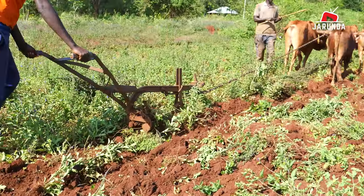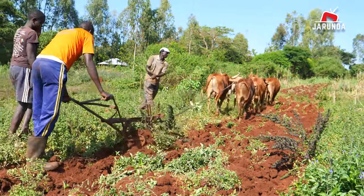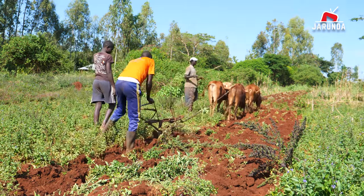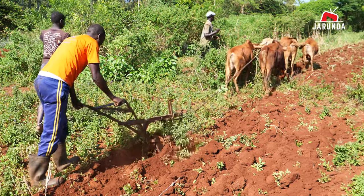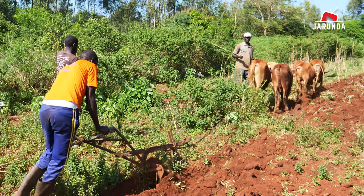What you have just seen is the boy being taught how to plow using the oxen. This technique is passed from generation to generation, and it's something that you have to practice. I hope the boy is going to practice and master the skill.